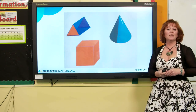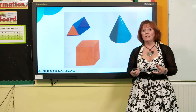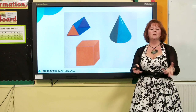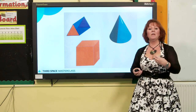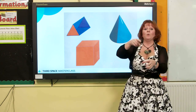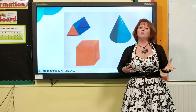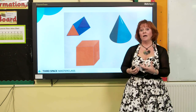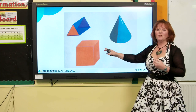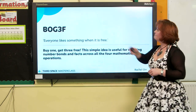You can do the same thing with shapes. If I were working with early years, I'd have three hoops on the floor and I'd have the objects in the hoops so they can handle them, they can touch them, they can pick them up, and they can hold up the cone and say, this one only has one point. Even if they don't know it's a cone, they can identify it's only got one sharp point, whereas the triangular prism and the cube have significantly more.